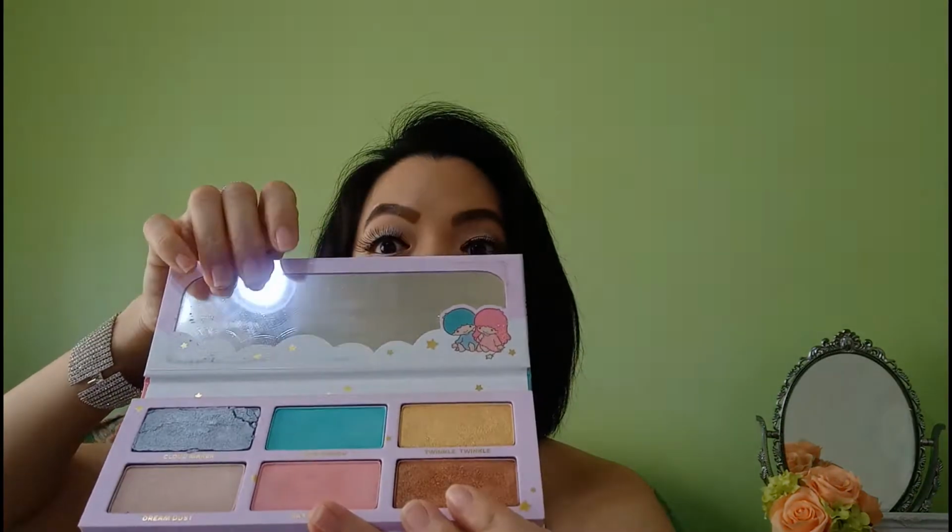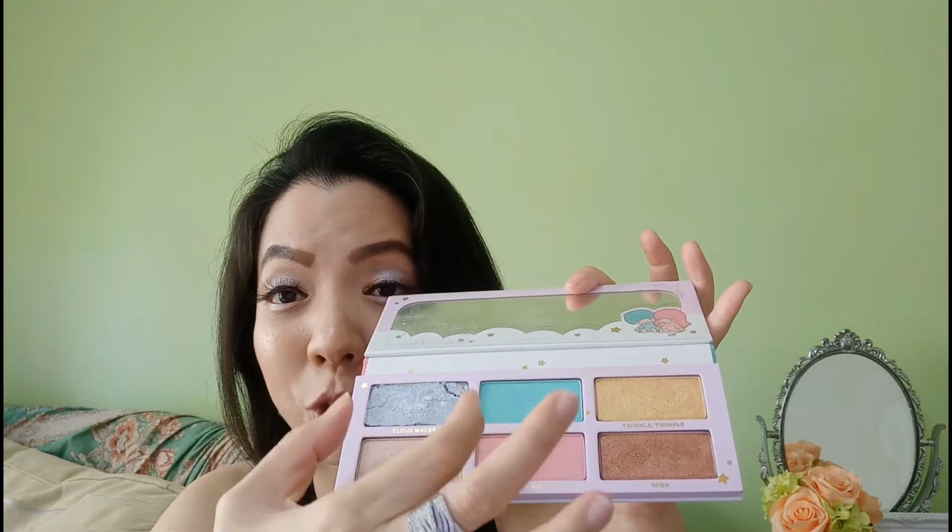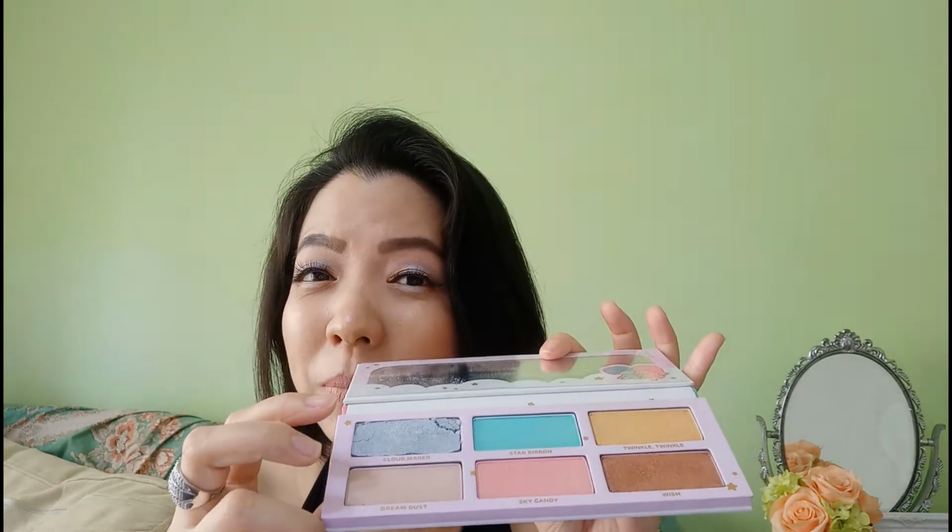And you see, this is the outer box. There's a big mirror over here. I just dropped it on the floor. Oh no! Anyway, the color pens are huge. There are only 6 colors in this pen. It swatches very beautifully on the hand, but not so nice on the eyes. I'm applying it on the eyes now. It's not very pigmented. For the price, which is around USD $38, I think it's not really worth it. So unless you dears are a fan of Little Twin Star like me, otherwise just keep this away. This is my very first purchase with Sugarpill, and yeah, keep this away.